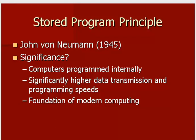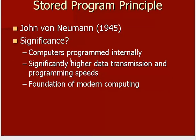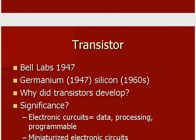It's going to take years for this to develop, but John von Neumann's ideas become the foundation of modern computing. All modern computers are based upon this central idea. Again, cloud computing is changing this a little bit, but it's not going to go away completely.